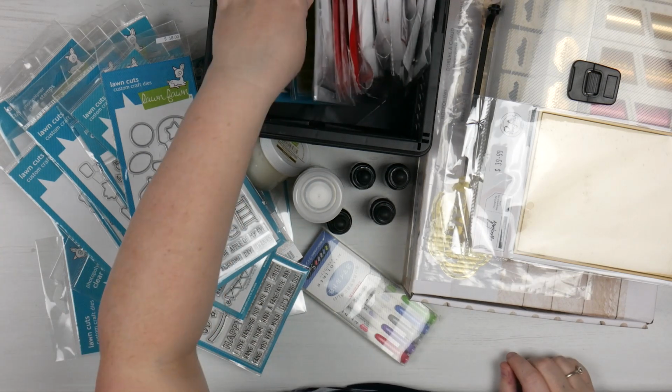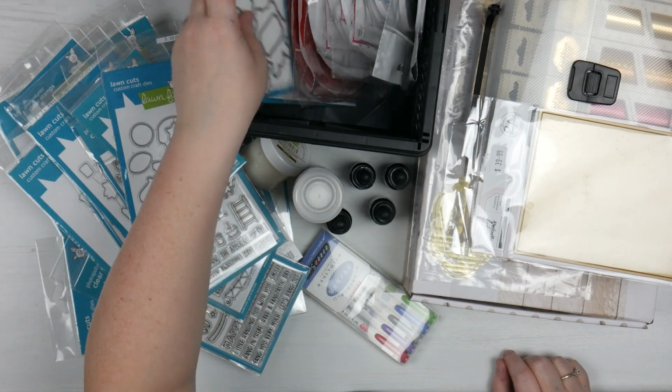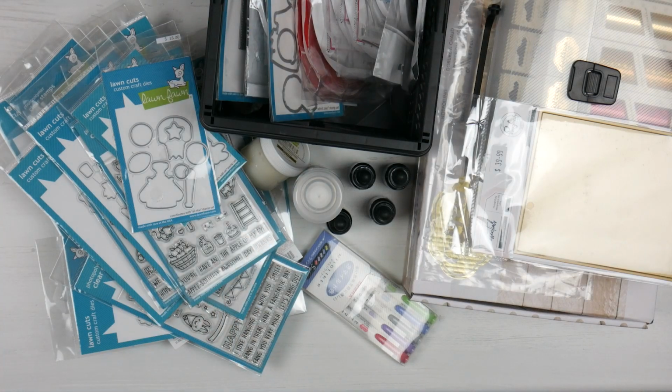If you have the Lawn Fawn Admit 1 stamp set and you don't use it and you'd be willing to pass it on, I will pay for it. Please let me know. I'd be happy to find it. Otherwise I'll just keep looking. It's my holy grail. I'll find it eventually. But you can find me on any of my socials for that as well.